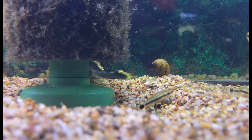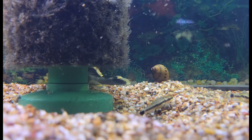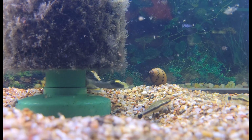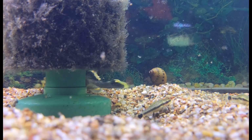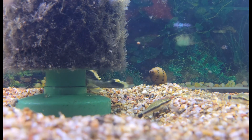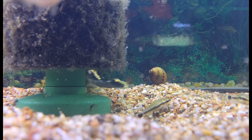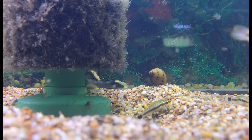Feels like it's been a while since I've been able to show off some real cool pleco, so always excited when more come in. Hanging around the back there, you see its dorsal fin and tail fin. It's a beautiful mango pleco. Another personal favorite of mine. Really cool species. They just get prettier with age.